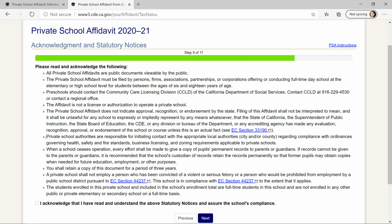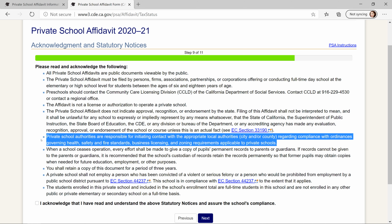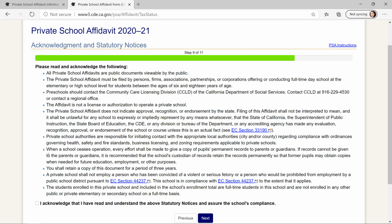You are responsible for initiating contact with the appropriate local authorities regarding compliance with ordinances governing health, safety, fire standards, business licensing, and zoning requirements applicable to private schools. Sorry. Don't worry about this. This is if you are a residential facility that only homeschools four children, but they're other people's, and you're not homeschooling them, they're actually paying tuition. You're going to have other rules and insurances and things like that. To homeschool your own children, you don't need to worry about any of that.